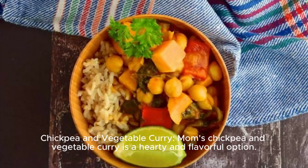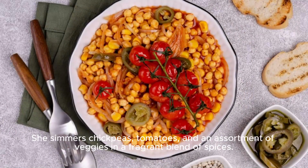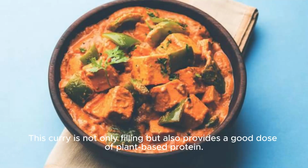Chickpea and vegetable curry. Mom's chickpea and vegetable curry is a hearty and flavorful option. She simmers chickpeas, tomatoes, and an assortment of veggies in a fragrant blend of spices. This curry is not only filling but also provides a good dose of plant-based protein.